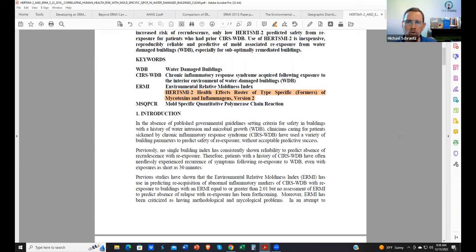In a tropical climate like Miami, Florida, or a lot of the Caribbean, and I think Hawaii as well, Aspergillus penicillioides is a common outdoor mold. We see it flourish, right? And yet that's one of the five molds on a HERTSMI panel. So the point is we're taking that into consideration, and that's not something the public would normally know.